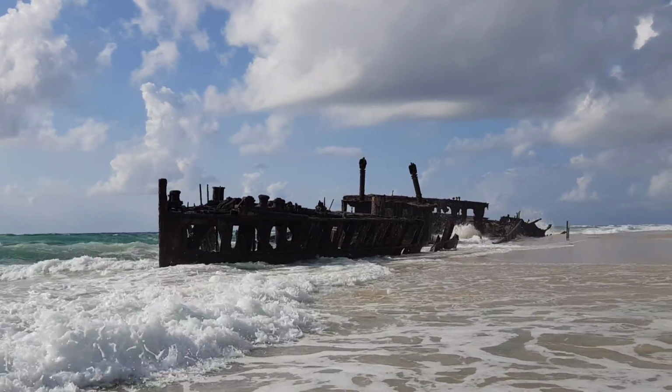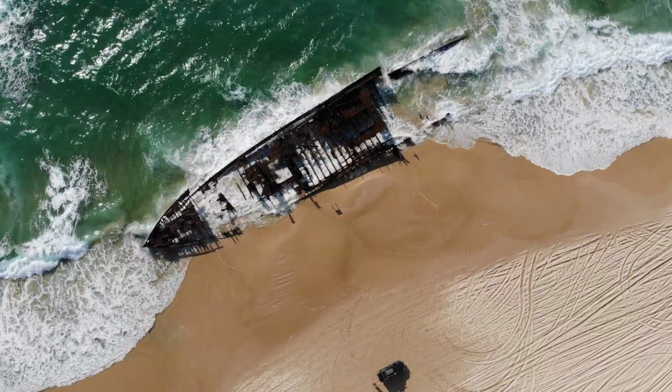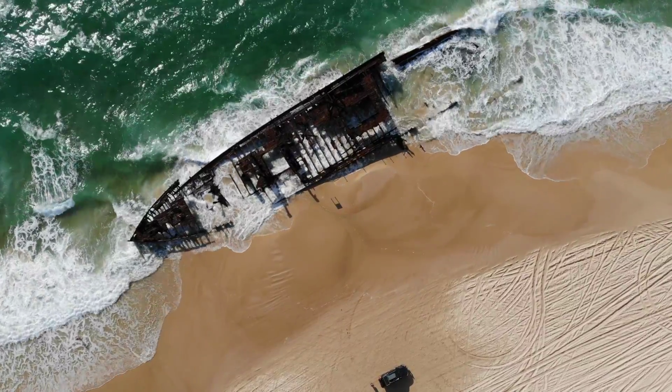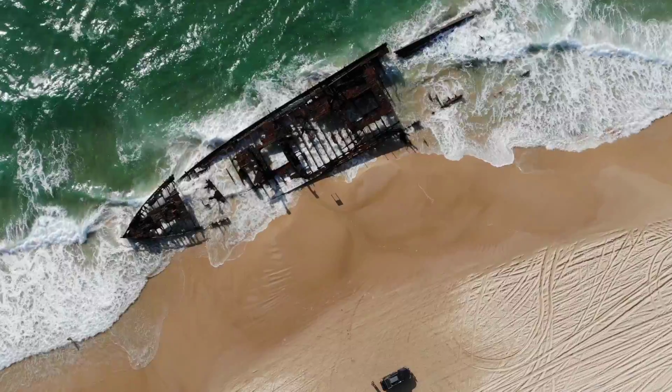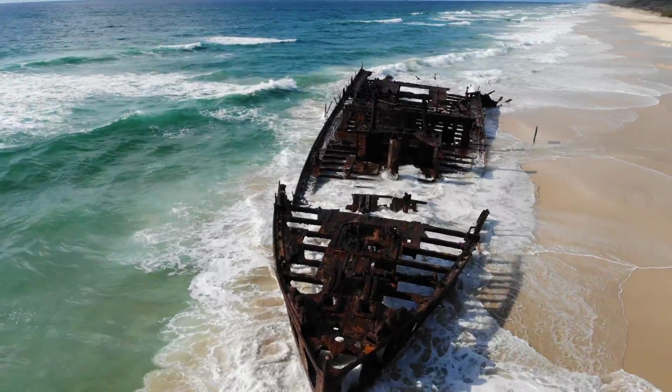It's just like a majestic sight, right at the waterline. The waves crash over it. Pretty special.